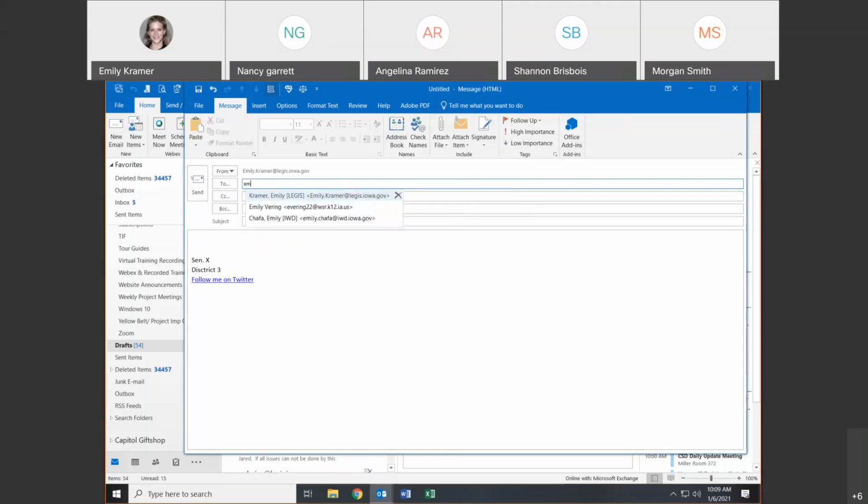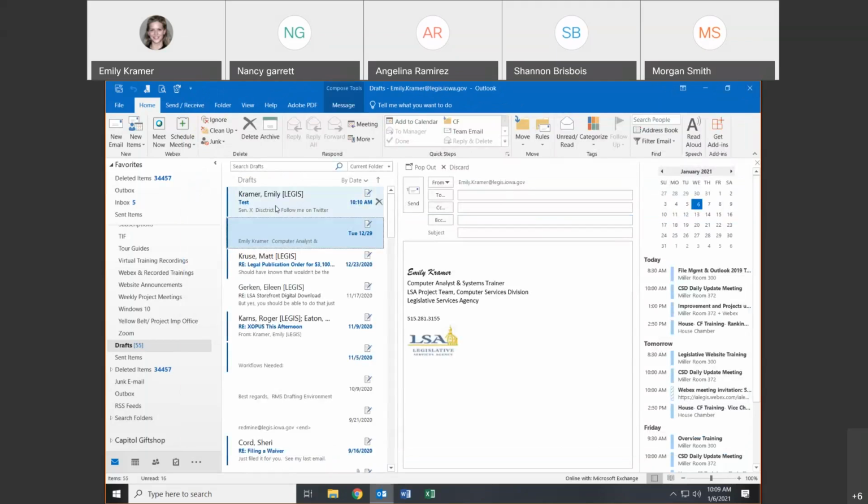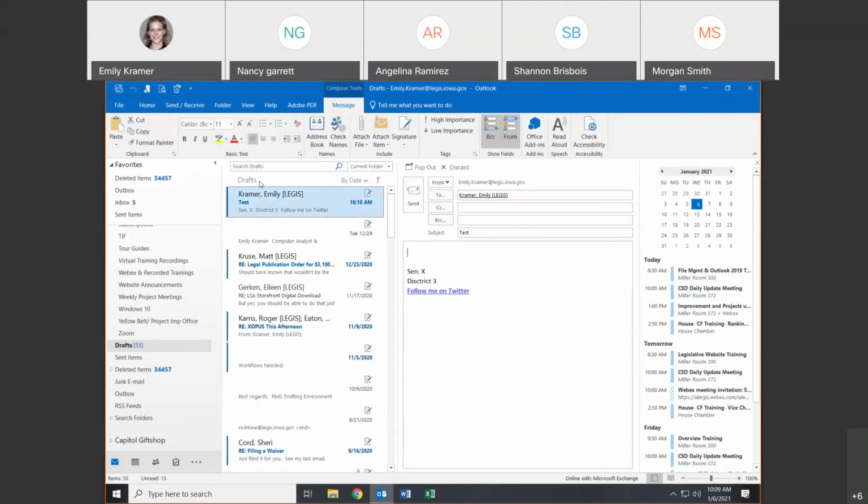I'll just send it to me so we can see it. So I send it to someone, and instead of hitting send, let's say I want to keep this in my draft section. Instead of hitting send, what I would do is click on the save button up here at the top. It's going to save this message into my draft folder. I can close it, and now I can come in here and send this at a later time.